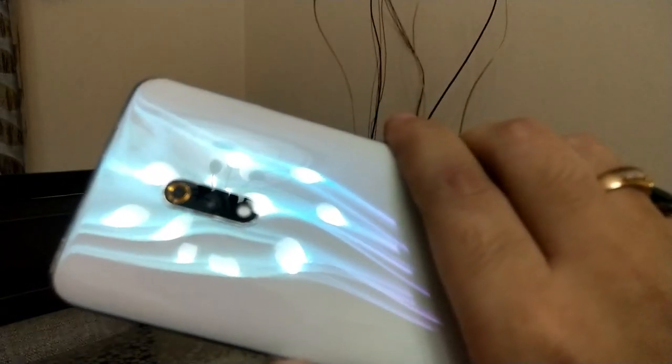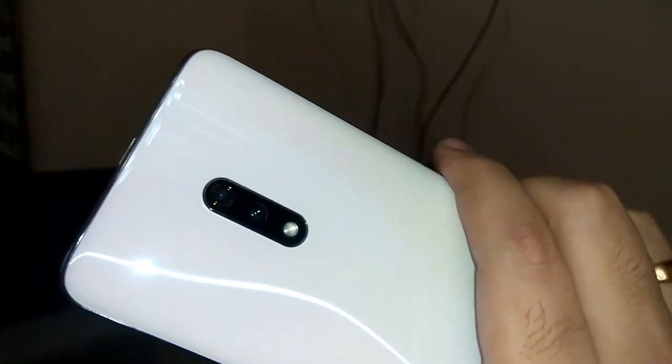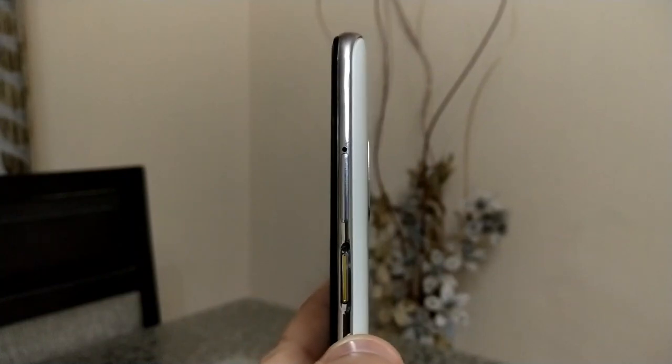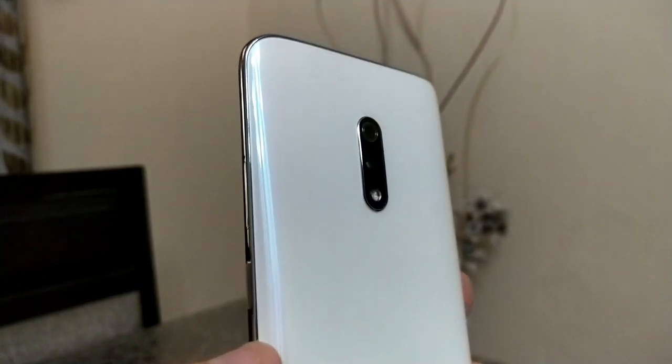Now let's talk about the build quality of the phone. As far as the build quality is concerned, the phone is made of polycarbonate. I agree, it's polycarbonate, but it feels and looks really nice. Unless you pick it up, and even if you pick it up, you'll not be able to say that it's polycarbonate. The yellow touches on the phone look really good. Whether it's the rear camera or the button, it looks really nice. Overall, I like the build quality.